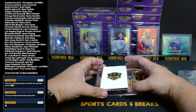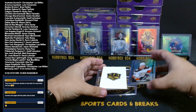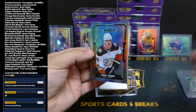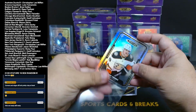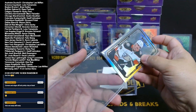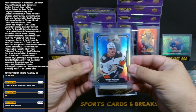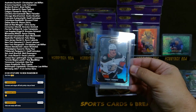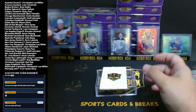Two more to go, guys. Two more to go. We have a portrait. Ducks, 6 out of 22. This is the one we need to hit. We need to hit a 33. That's a portrait of Troy Terry, Anaheim Ducks. Mr. Whiffen on the board. Out of 22. There you go.